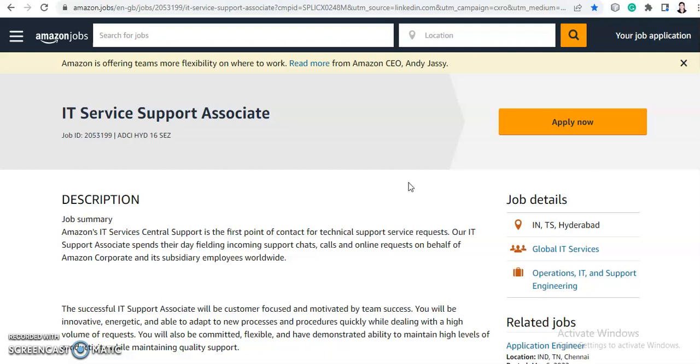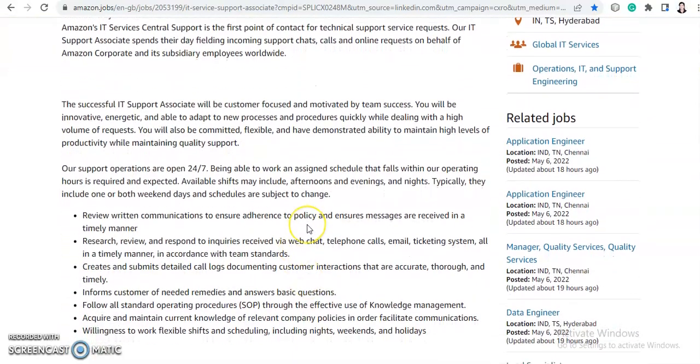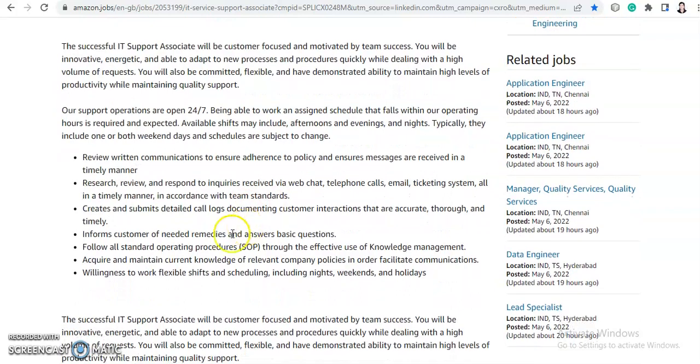So today we will talk about a job opportunity from Amazon, and they are hiring for IT service support associates. So we will quickly jump to the description of this job. So these will be your responsibilities, or these are the requirements for the IT service desk analyst.